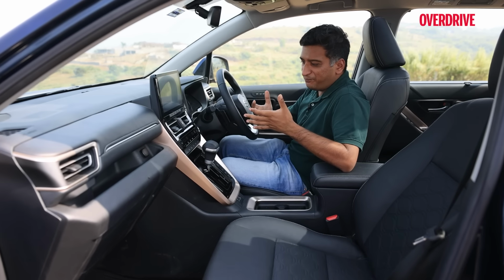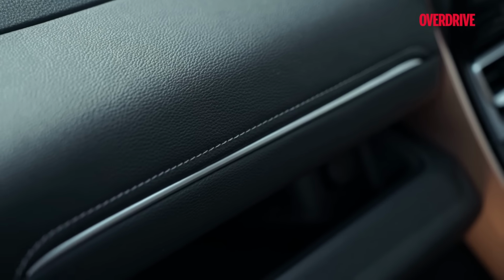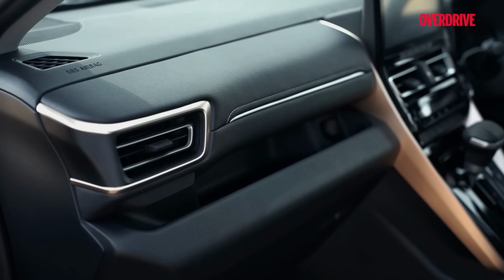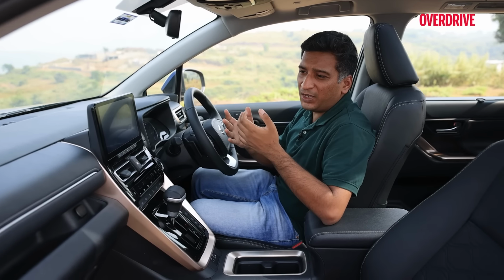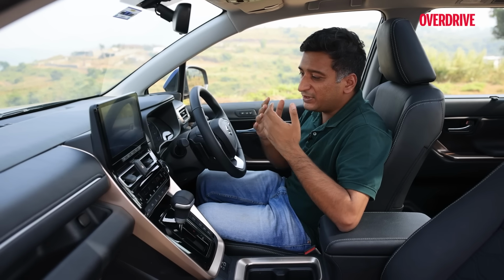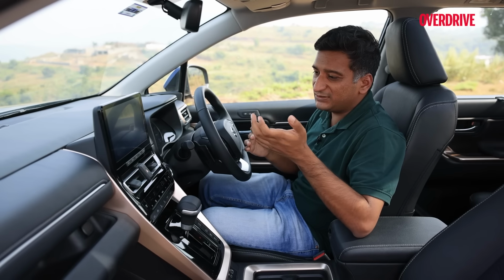Now it's evident that the basic layout of the dash is identical in the two cars here, but we think the Toyota does it a bit better, the tan contrasting with the all-black look in the Invicto and giving it that slightly more upmarket, more premium feel. But that being said, the level of quality that you get here is really quite nice for the price that you pay for these cars.